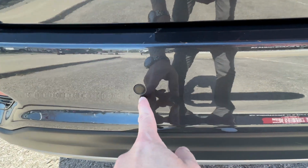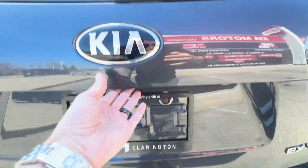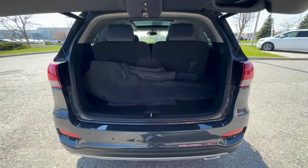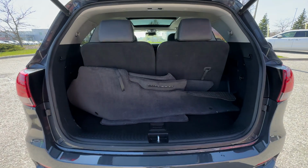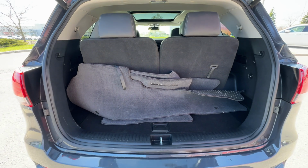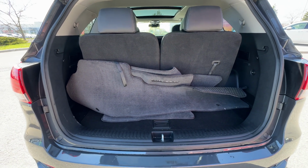You can see we've got the buttons back here for the rear sonar, and then we do have a power tailgate on the EX model, because it is the premium package, of course. Now, this is our kind of cargo configuration. When we have the rear seats up, there's still enough room for an overnight bag or two.